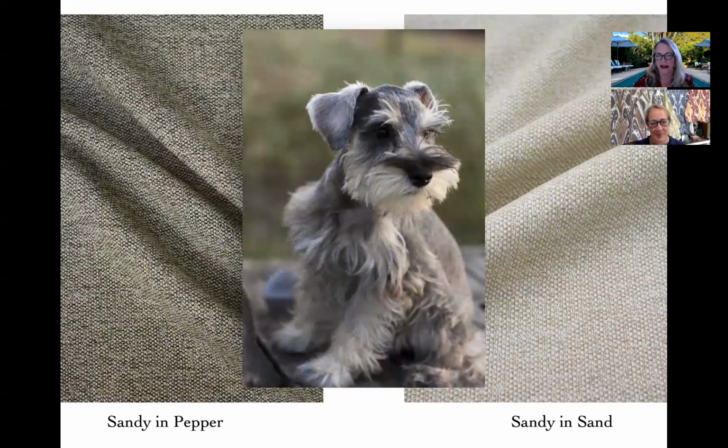So again, that soil resistant aspect is so important. Most dog owners don't admit that, oh yes, they do let their dogs up on the furniture. So this is the perfect fabric for that.